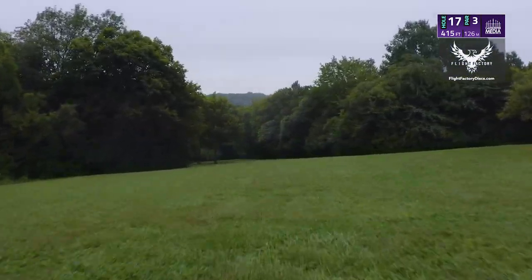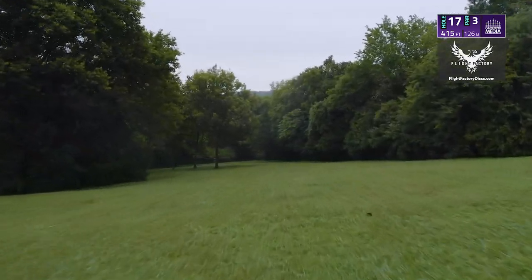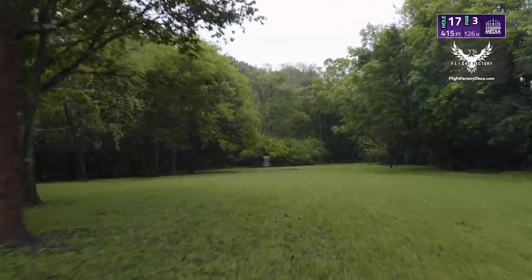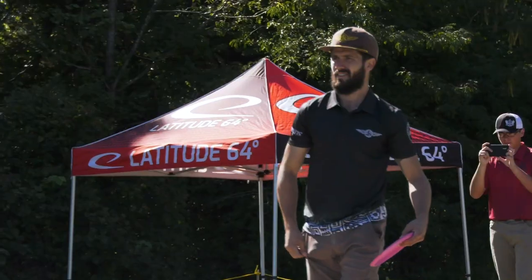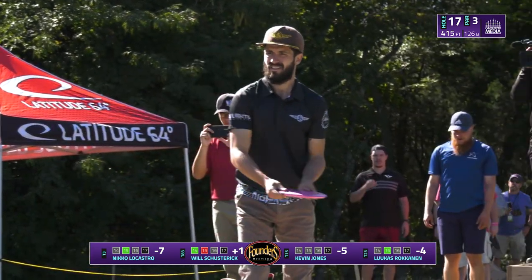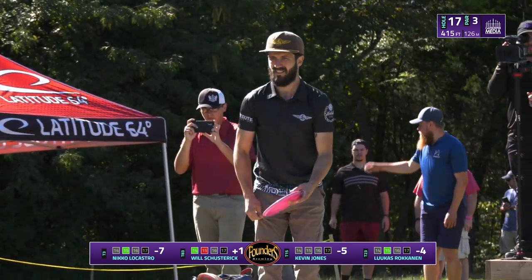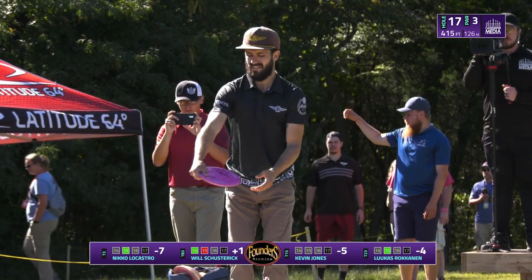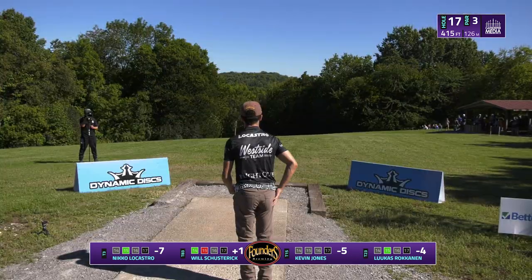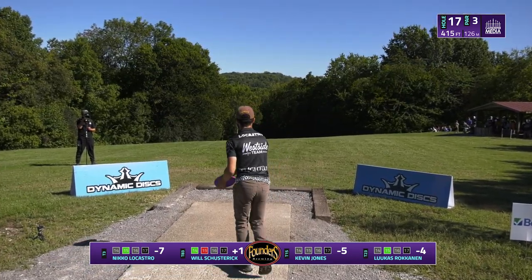This is one of my favorite holes in the course. Number 17, 415-foot par 3, downhill, subtle bend to the left. Honestly, as a lefty, I think we have more fun throwing this shot than the right-handed players do. The long tracking turnover. We get to throw a putter or mid-range shot just on a hyzer towards the woods and let it float over.